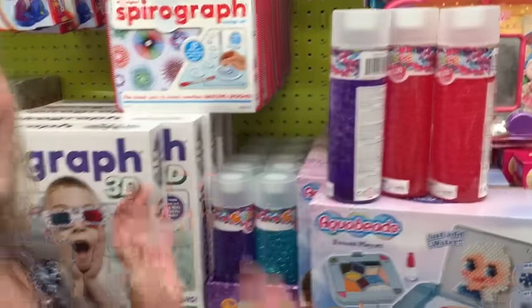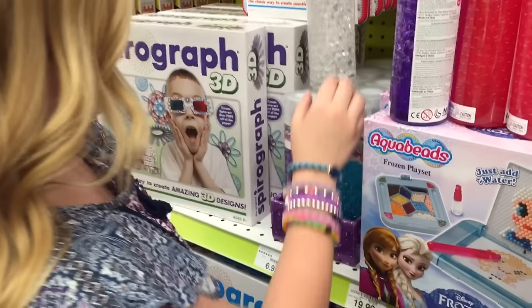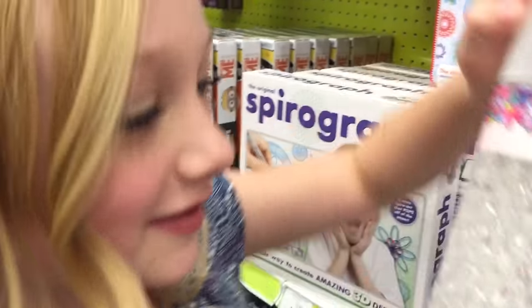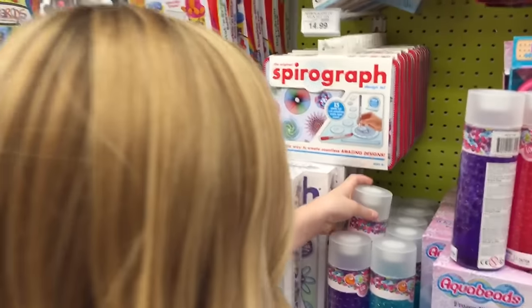Let me see if they have any clear ones in these, because the clear is like my favorite. They do. They're my favorite. These are bigger than the Orbeez that I grow at home. I wonder why. I wonder if they grew them in some kind of special water or something.